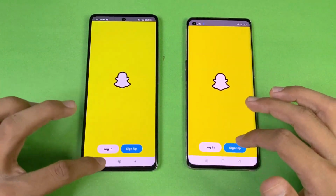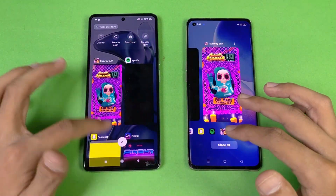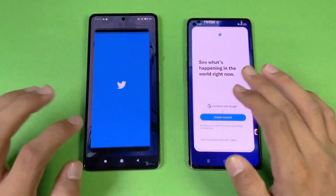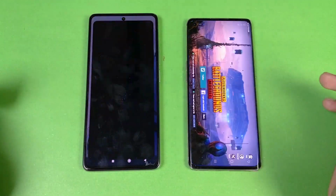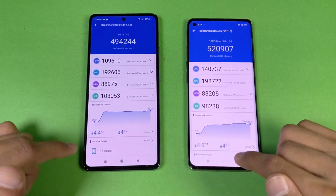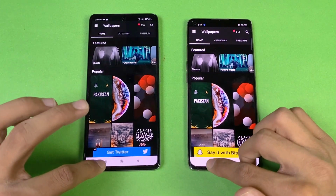Let's see Snapchat, refresh. Let's see Spotify, seems like a refresh. Let's see Subway Surfers, that got refreshed on both phones. Let's see Temple Run 2, only refresh on the 11T. Now let's open up the router, that seems like a refresh, but it is not a refresh. Let's see PUBG Mobile, no refresh. Let's see the Antutu benchmark, that is not a refresh. Also you can see the CPU temperature as well, very similar on both phones.